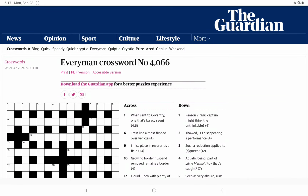All right, I'm going to have a go at the Guardian's weekly Everyman crossword, set by Everyman, who's also the Guardian's crossword editor. Generally easier than the daily crossword, but last week's was pretty tough. Anyway, let's see what Everyman has for us.